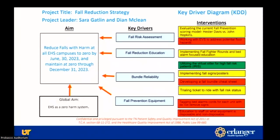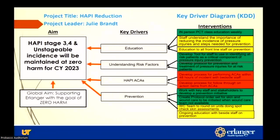Here's also one we started a good while back for fall reduction. There's changes to fall risk assessments. There's a lot of education around fall reduction. Of course, for the reduction of falls, there's a bundle, okay, that we need to follow. And then, do we have the right equipment in place to prevent falls? So you see how these work. We also have one for pressure injury.